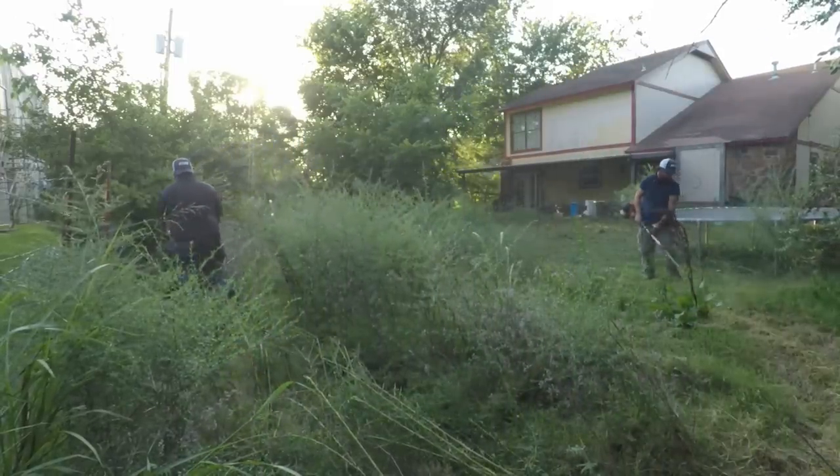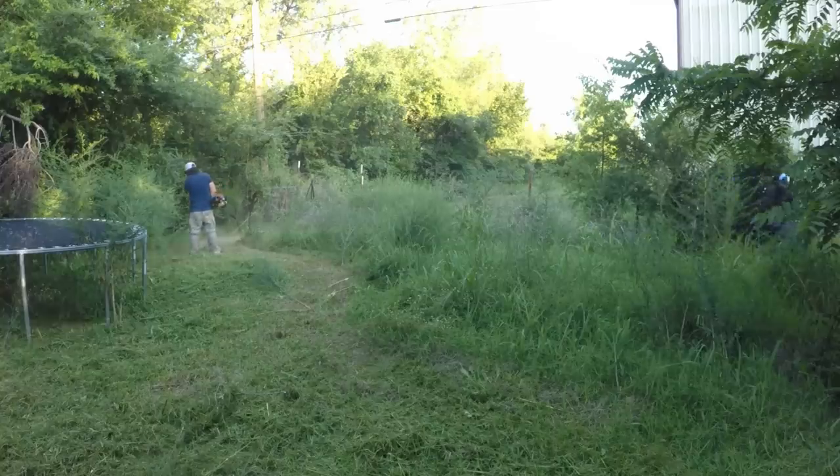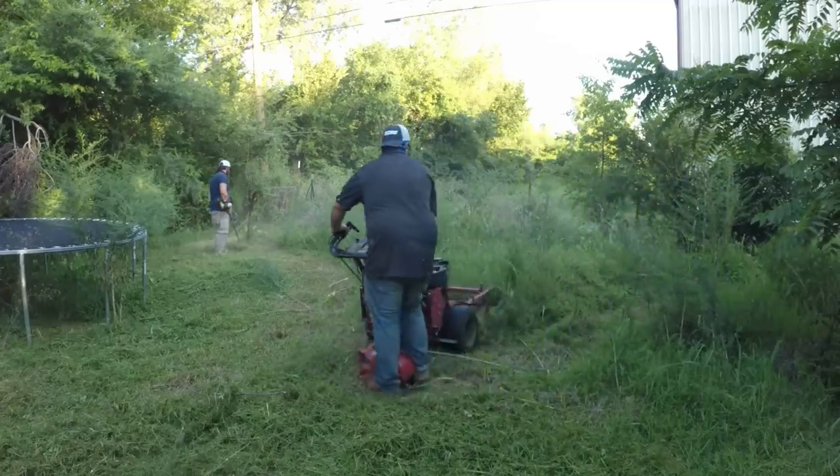So back to the equipment abuse. I'm okay with putting it through hard work. I try not to put my equipment through stuff like this on a regular basis because I know how difficult it is on a mower. You'll go through one. You'll trash out your blades real quick.